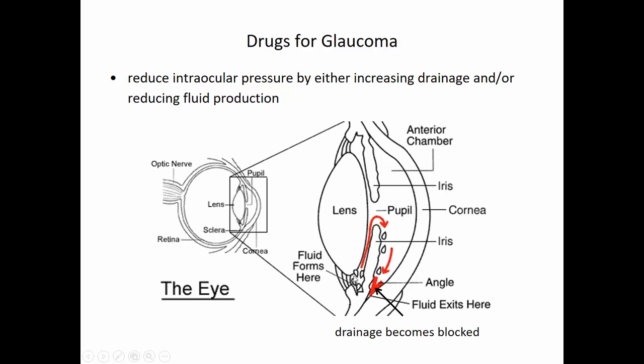So fluid in the eye is produced down here by little cells, and it flows up and over the lens, and it drains down here. This is the iris. And so if we can cause the iris to contract, then that can open up this little angle and allow fluid to drain. So many drugs for glaucoma release pressure by increasing drainage. Some of them work directly on these little cells to reduce fluid production also.